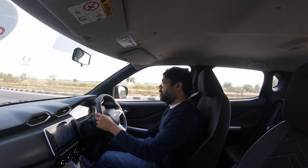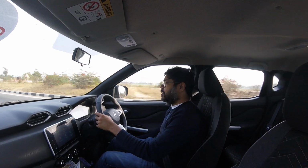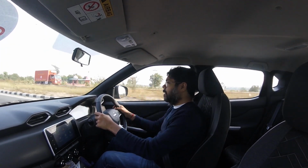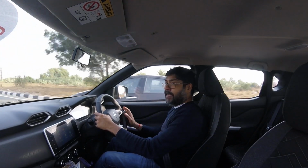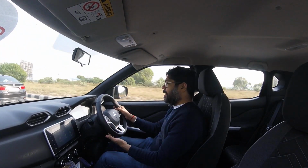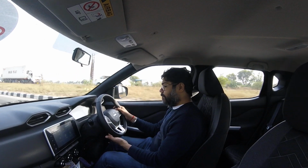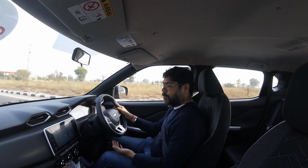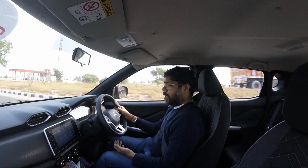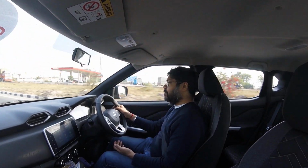You are getting a lot of premium features though, like the JBL speakers over here. The steering controls are well laid out, unlike earlier Nissans where you had the phone controls over here, down below. If you've driven a Duster, you know what I'm talking about. On the whole, quite nice, quite useful.